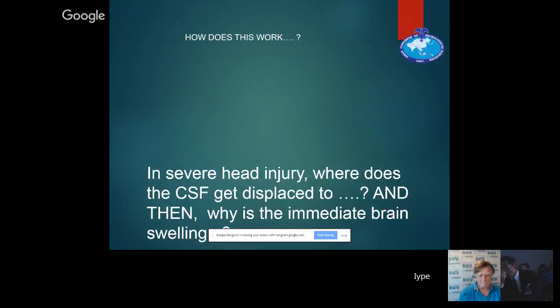So how does this work? In severe head injury, one of the things that I always ask the audience is, there's 120 ml of CSF, where does it get displaced to? There is immediate brain swelling. In our emergency setting, we see that 2 hours after the patient gets a severe head trauma, there is severe brain swelling and no cisterns are seen. So in 2 hours, where can the CSF go? And why is there this immediate brain swelling?